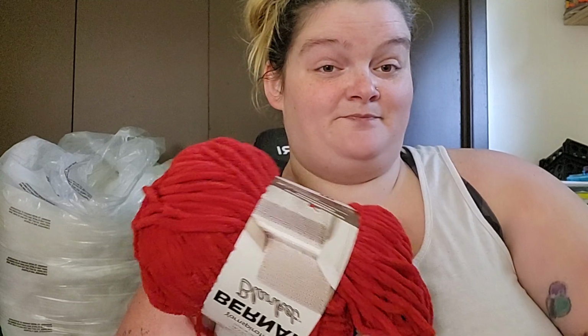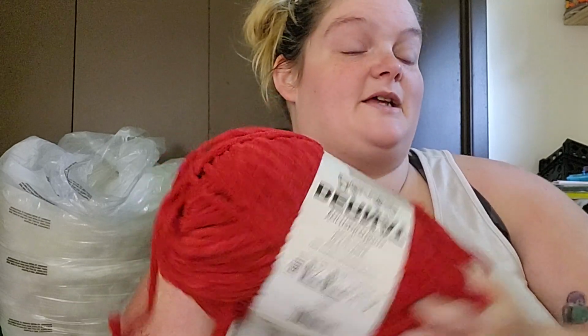And then, while I was there, I got these because I needed it for the combs for my chickens. Which, that one is, I think it's crimson. Yes, crimson. For the burnout blanket. I don't know what I'm going to use the rest of the skein for, but we'll figure it out. I'm sure I'll find something to make out of it.